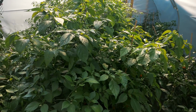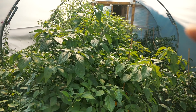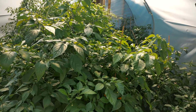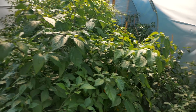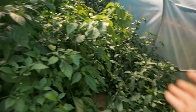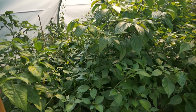So do consider, number one, the placement of your grow house or your Polytunnel, your greenhouse. And also, even more important probably, is what plants you grow and where you plant them. Just consider it. Think about the plant itself, how big it's going to get later in the season, and it's going to make all the difference when it gets to this point, as you can see. So let's take a walk around and see what we have going on.